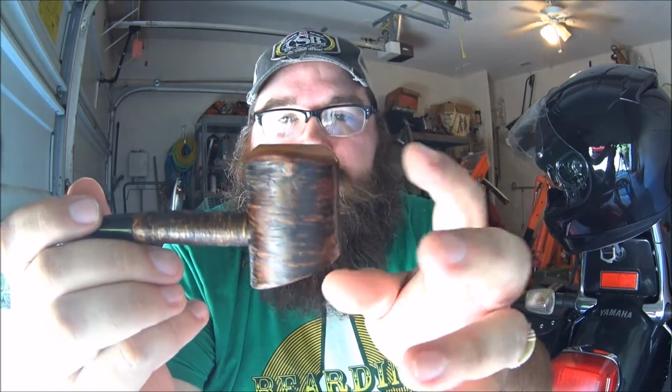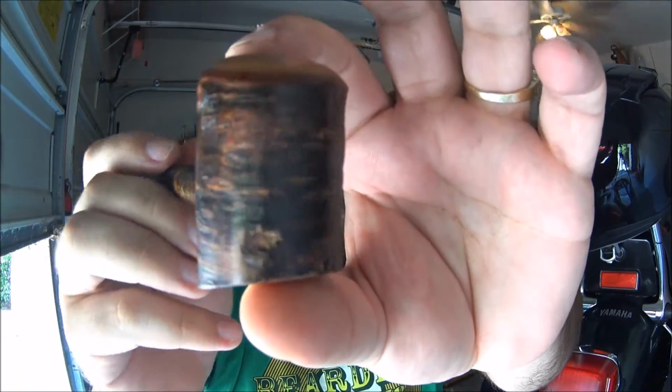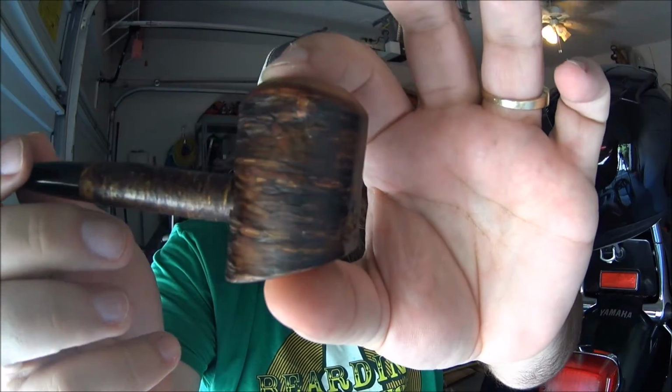The other one is a different style, same line, the deluxe line is what these are from, but this one's full bark all the way around the bowl. It's not considered a panel. Now, these are inexpensive, but not cheap. In my opinion, as far as the construction goes, top notch. The tobacco chamber is bored real nice. The draft hole is perfectly centered on both of these examples. They smoke really, really well.